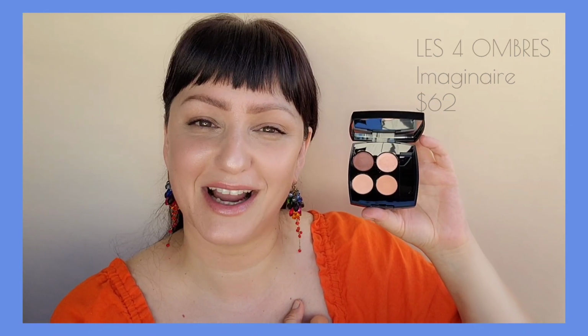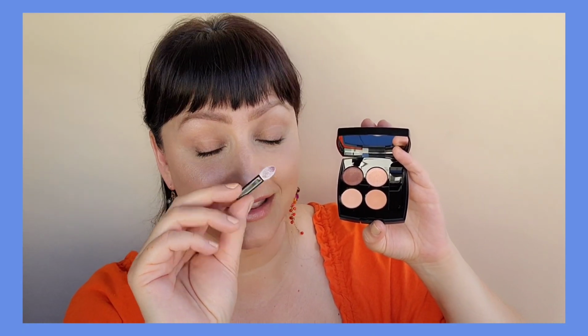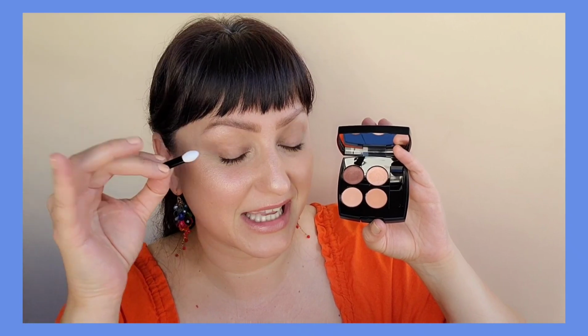But let's go ahead and play now. So I'm gonna go ahead and use the tools that came with the compact. I love these little doe foot applicators. I think they're great. They're like little fingers, so you're able to really get in there. I'm gonna first start off with this reddish brown color, just tapping the shadow onto the brush.